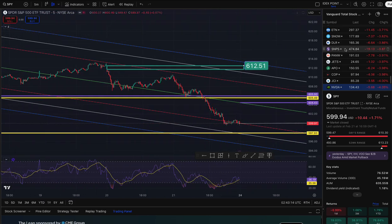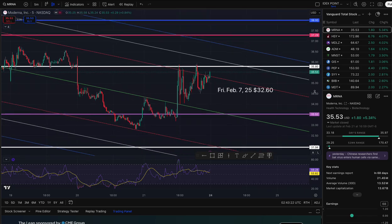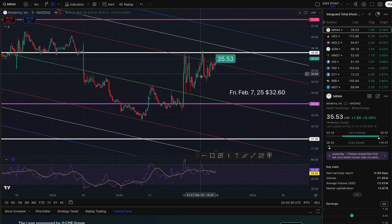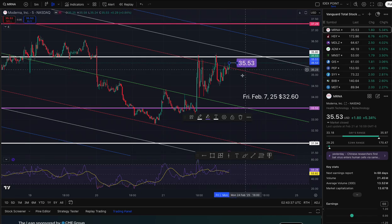All right, so now let's take a look at Mrna. I do own this. All right, 35.53 is our, oh, let me change out the price color, the label there. All right, to the north side, 36.16, 36.96. I am upside down.